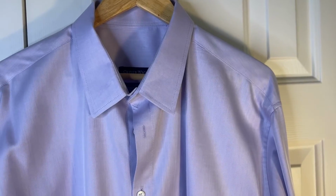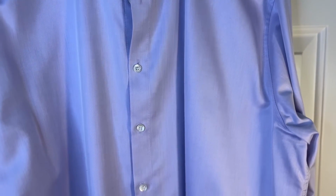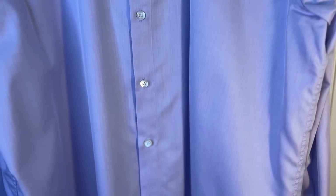I usually iron my shirts and then I hang them up. Then when I'm ready to wear them, I have to iron them again beforehand because they got wrinkled in the closet. Well, this Oliver Wicks shirt is showing less signs of wrinkles, yet it's been in the closet for about the same amount of time as the last two shirts.